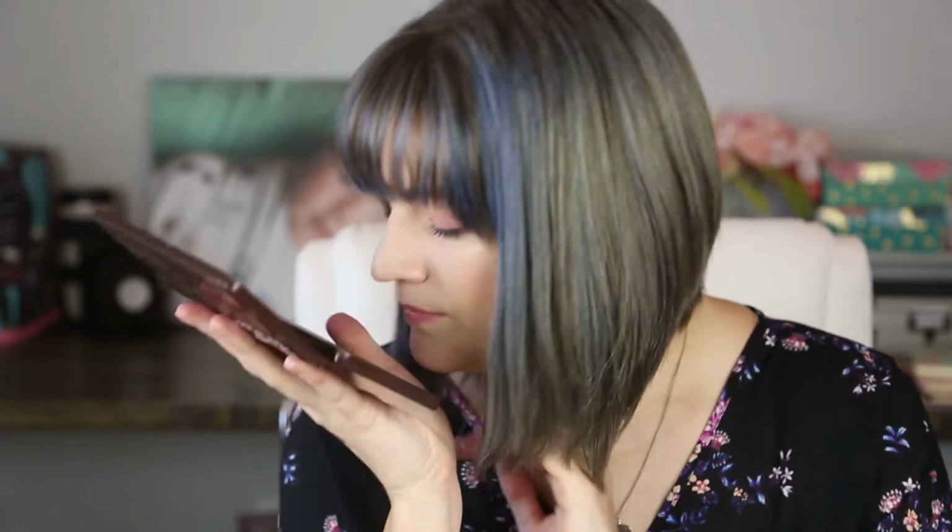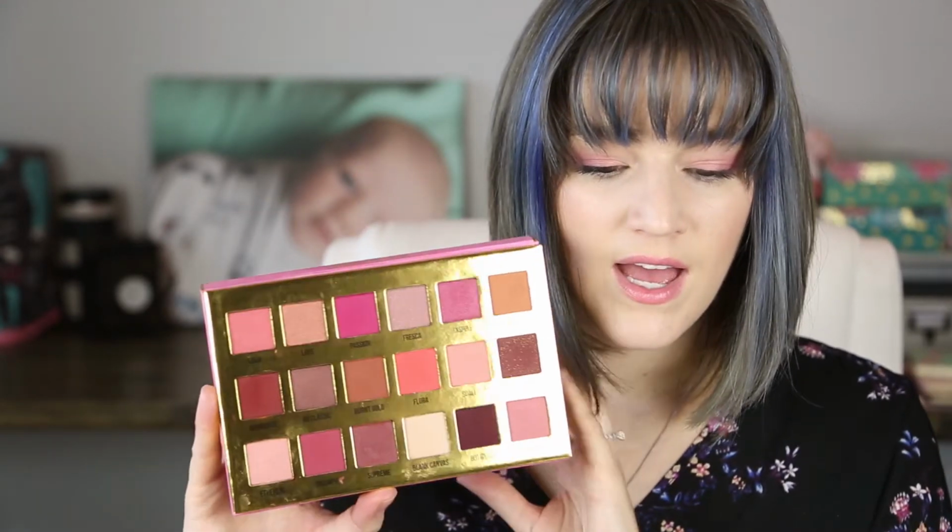I'm gonna have to say this is #2 because, oh, it smells so good. That's not why. Because this is a beautiful palette for everyday looks and I love it so much. I'm gonna say this is #3 just because it's all pink and I can't do a neutral look with it. That's why I'm not saying it's first, but I do need this in my life. So this is the 3rd one.